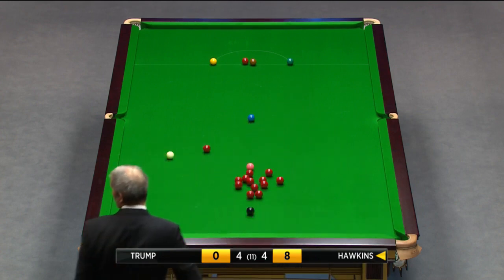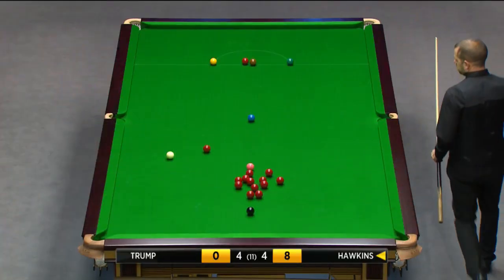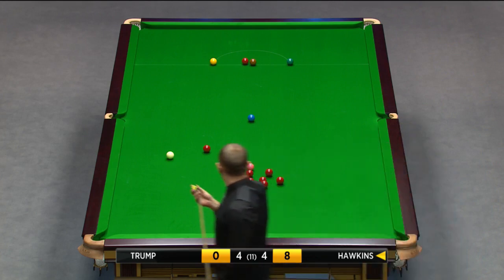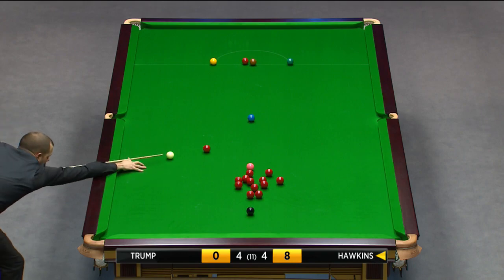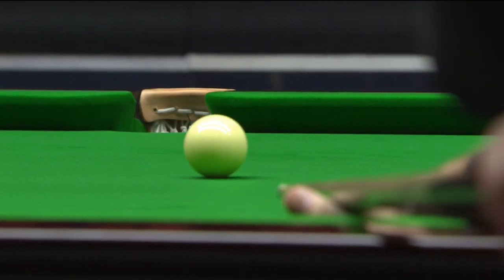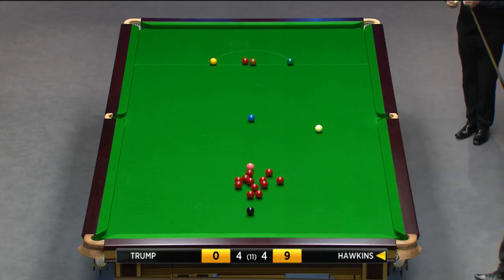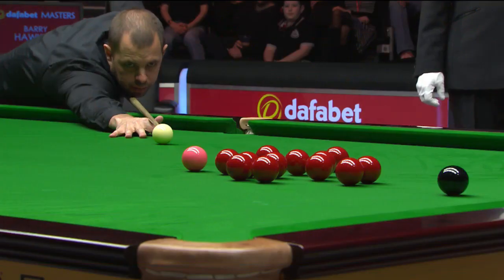Eight. Hawkins in frame 9. Well, you can see his intention there to get on the pink in such a way that he can pot it and go into the reds, but... Nine. Has to be played with a lot of top spin here. You can see him striking the cue ball up near the top.